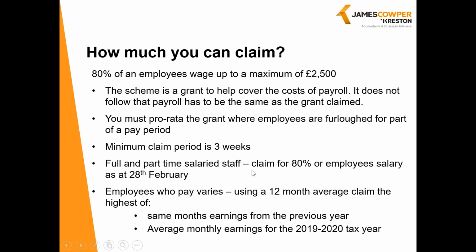So how much can you claim? This is obviously the bit that most people want to know. Well, it's 80% of an employee's wage up to a maximum of £2,500 per employee. So the scheme, as I said, is a grant, and I'm quite keen to point this out to employers. I've had a lot of questions.